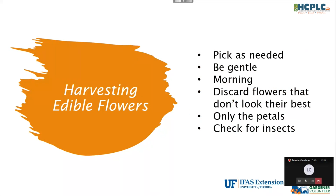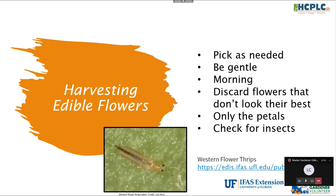So harvesting flowers, pick them as you need them. Be gentle with the flowers. They're easily bruised or crushed. It's better to harvest them in the morning. They have a higher water content and may last longer. And also check for insects. The last thing you want to do is stick a flower in your mouth and it's covered with insects.